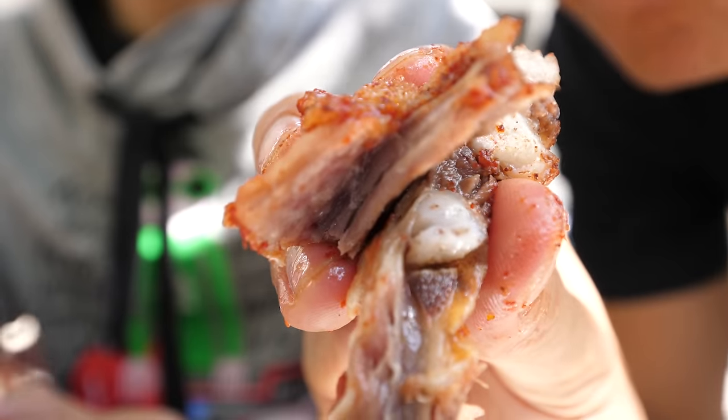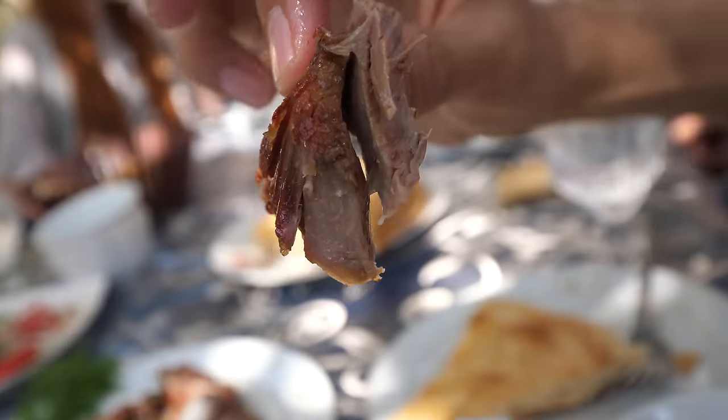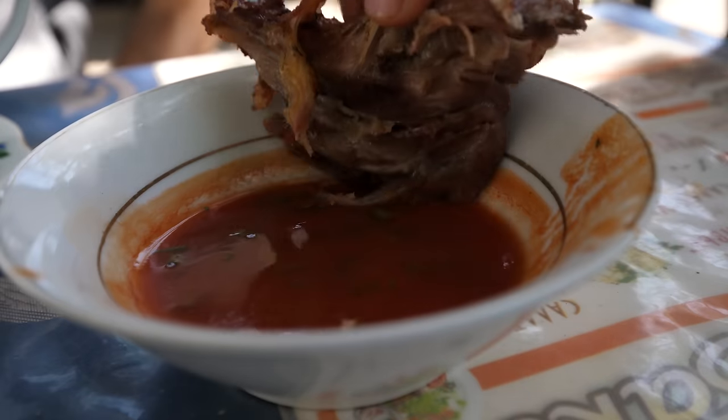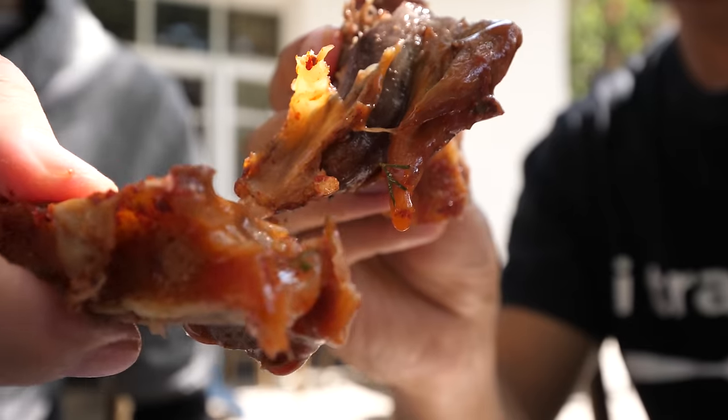You feel the strings of the lamb, the fat, the paprika marinade, that earthiness. So good. So tender. We're gonna dip it into the tomato sauce. Go for it. Dip. Yep.